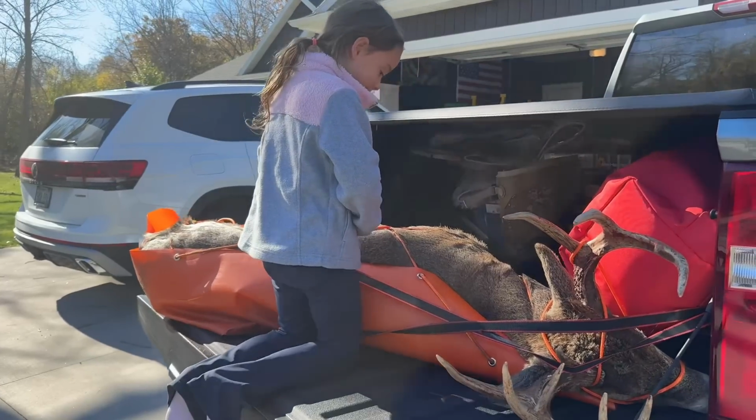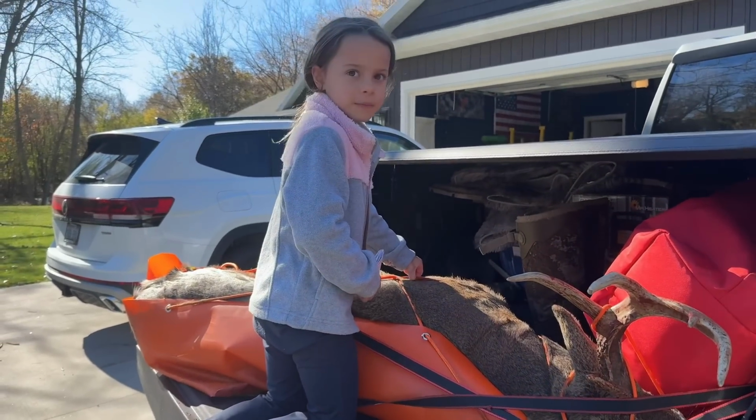And then we had the doggy come. He sniffed it and the dog found it. You should have seen it. It was unreal.